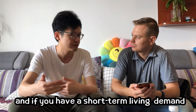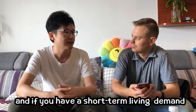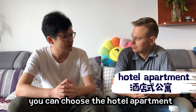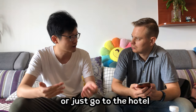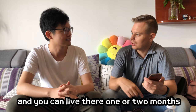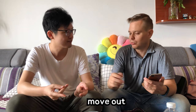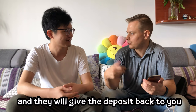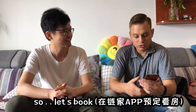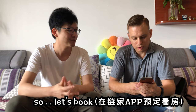If you have a short-term living demand, you can choose the hotel apartment, or just go to the hotel. It won't need so much deposit, and you can live there 1 or 2 months. When you move out, they will give your deposit back. Yeah, that's convenient. Okay, so let's book.